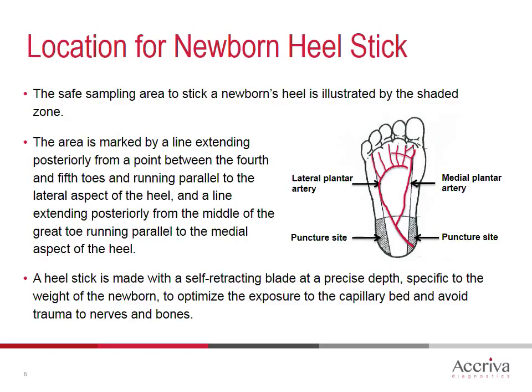It's obviously very important that when we do a heel puncture, we not only do not go over an existing scar or an edematous area or where a previous heel puncture originally was, but we also want to make sure that we're away from all the major vessels. And that is the primary reason why this shaded area has always been the ideal location, especially on the lateral surface of it.